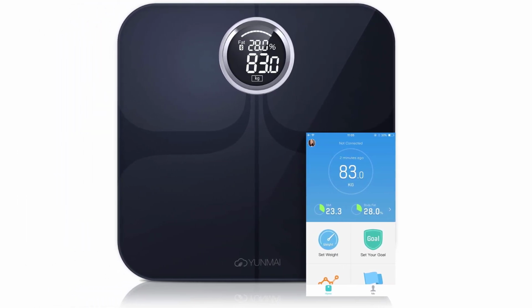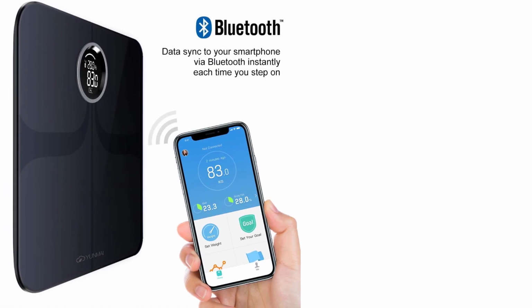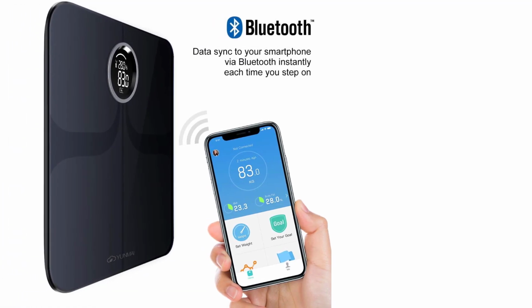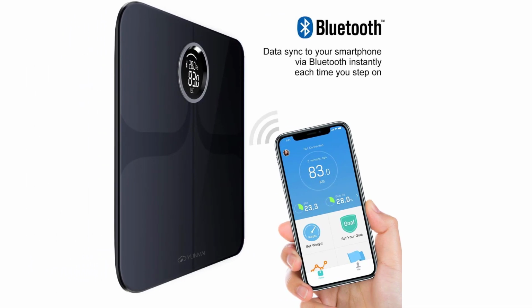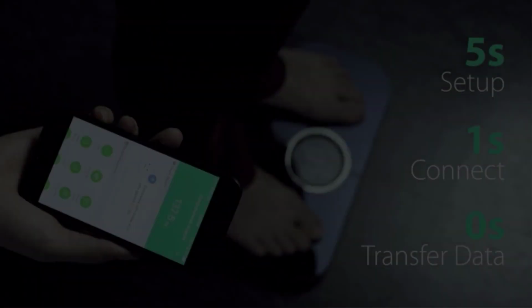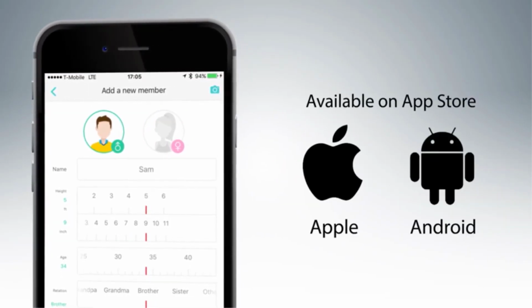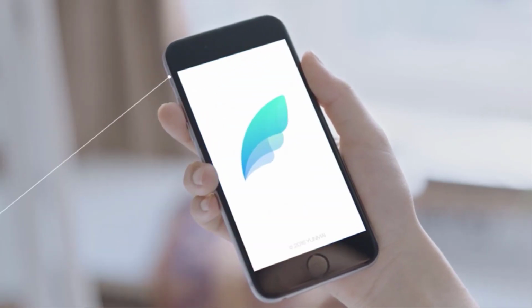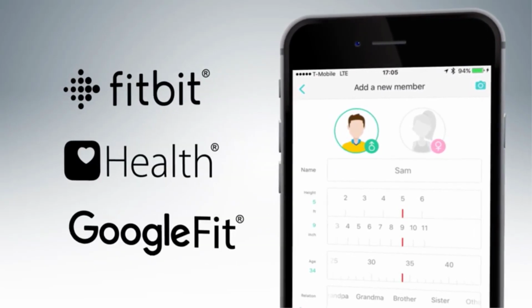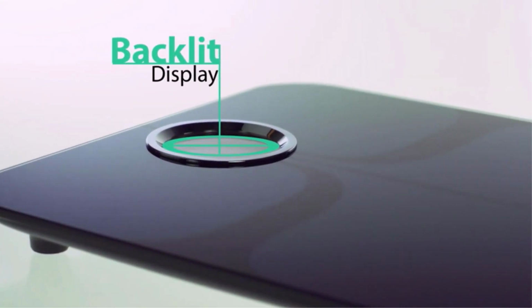Yunmai has their own free fitness app that is compatible with both Android and iOS systems. Most users like the Yunmai app and report it is pretty easy to navigate. The Yunmai is another quality smart scale at a great price. It measures a ton of metrics and can store data for every member of your family, unless you are a really huge family. This scale has a larger display screen, so if you have a hard time reading smaller scales, this would be a nice option.